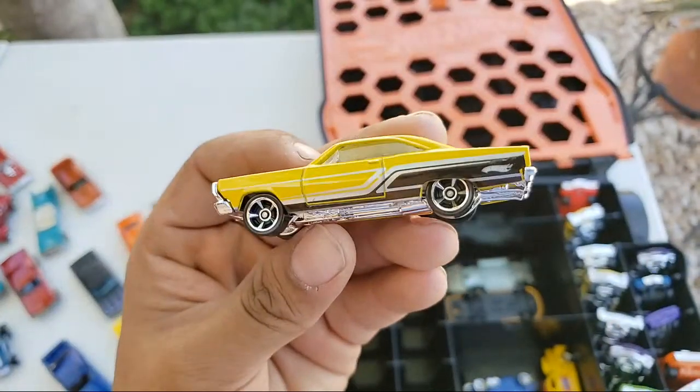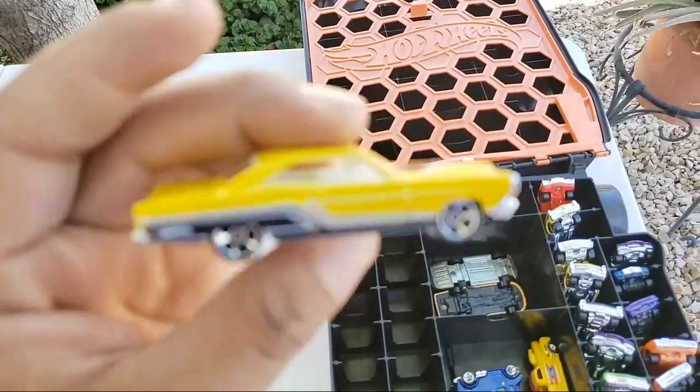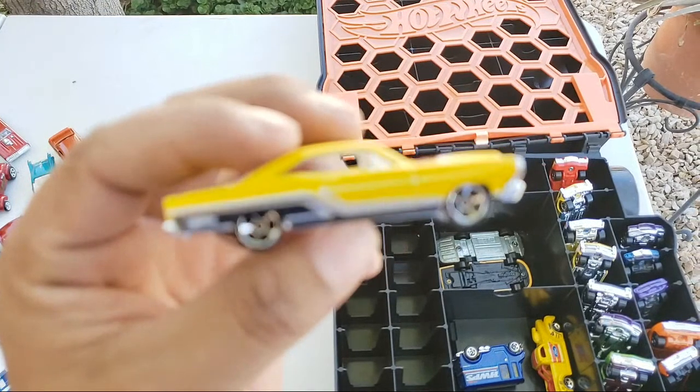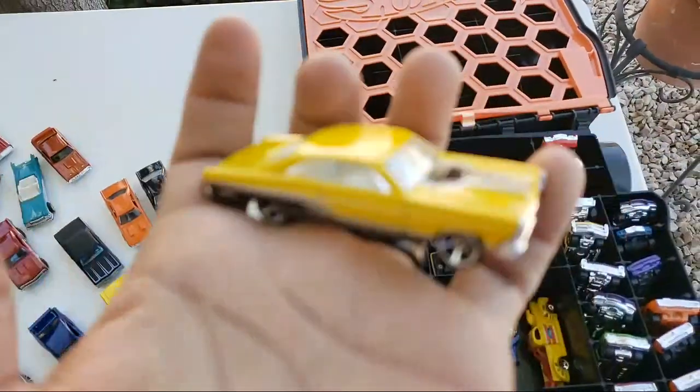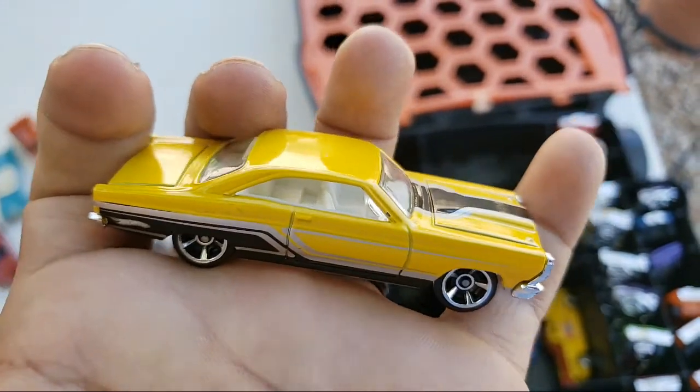Yeah. And also this Fairlane, man. I think this one is a color variation to the red one. And we got two of these ones with the white interior. That looks clean right there.